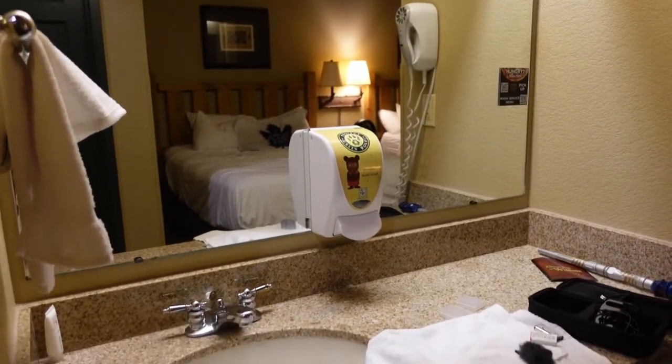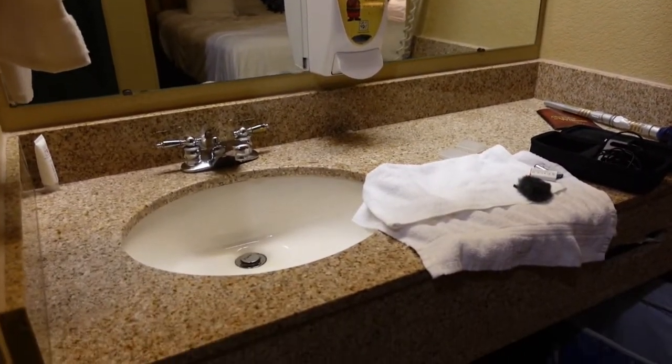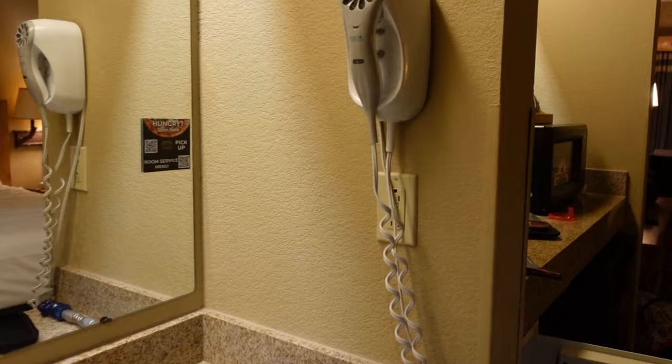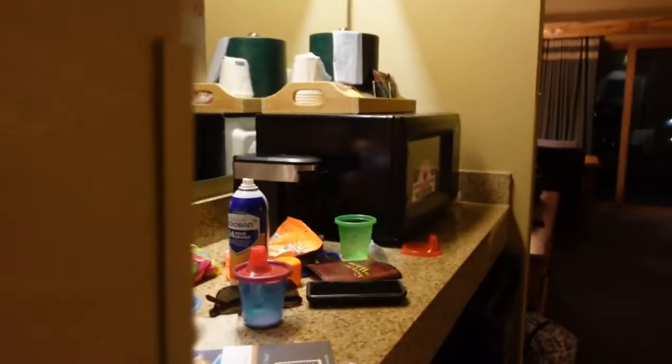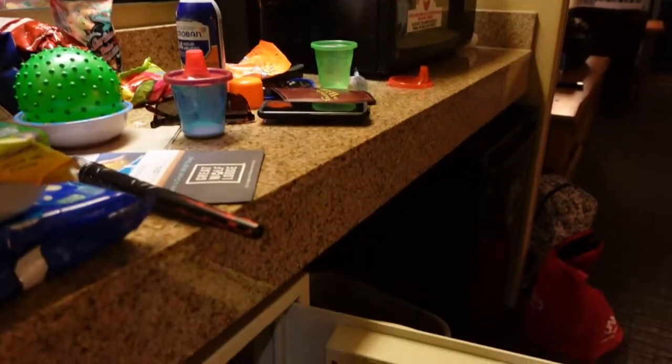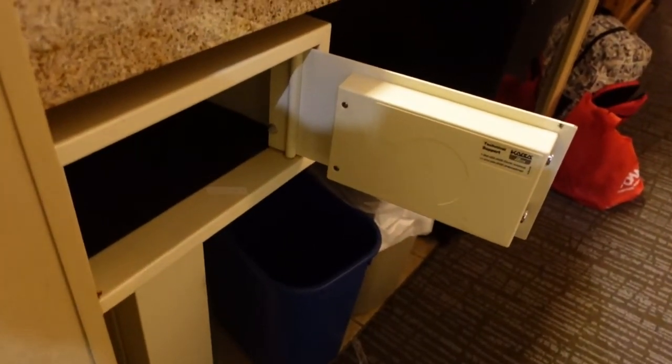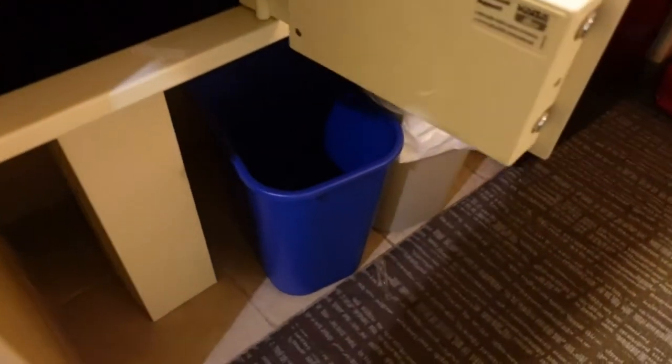And here is the sink. The sink is outside of the bathroom, which means that you can brush your teeth while somebody else is using the bathroom. And there's a blow dryer out here, and also some plugs. Don't mind all of our stuff. There's a safe down here. I tend to use this when we leave the room.